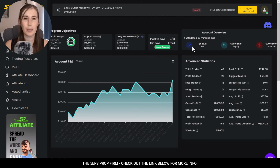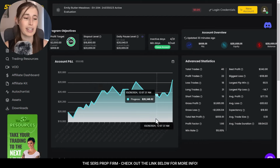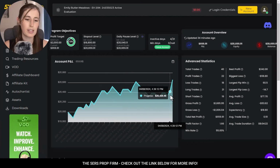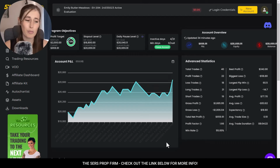But this is where having a weekly runner really helps to give more profits when there are opportunities to make them. On the screen here, you can see my graph showing my account P&L. I had a very nice steady equity curve. I had a couple of bumps here, but this week has managed to push me back up to all-time highs in my account. So that's really positive.